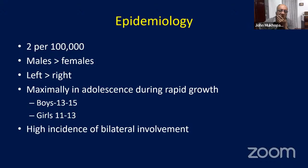And it has a fairly high incidence of bilateral involvement. And if you look at the literature, there are incidences quoted anywhere between 15 to 80 odd percent. But most of the studies will give you an incidence of 20 to 25 percent.